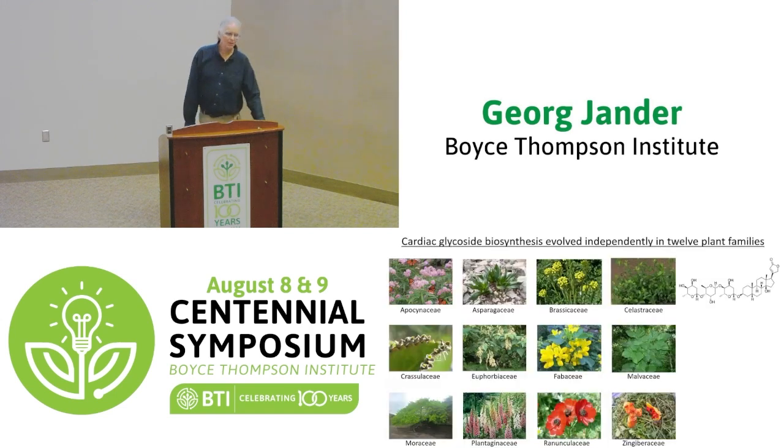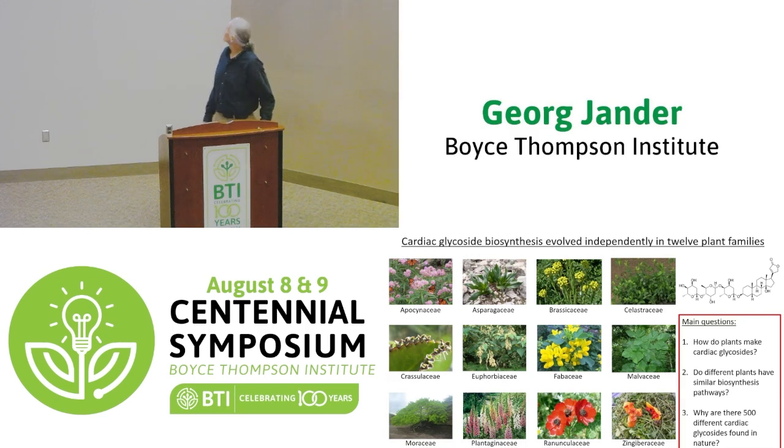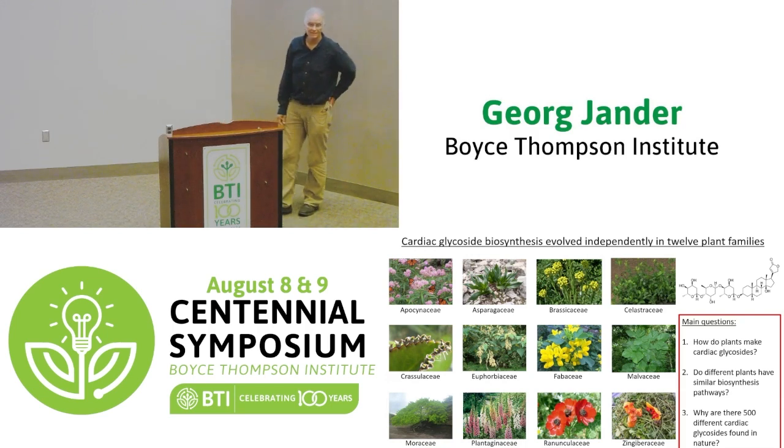Another common theme in plant defenses is repeated evolution of identical or very similar molecules. What we have here is a cardiac glycoside, and cardiac glycoside biosynthesis has evolved at least 12 different times in different plant families. And so we're studying plant biosynthesis of cardiac glycosides because these are important defensive and also medically relevant molecules. And the main questions that we're trying to answer now is, how do plants make cardiac glycosides? That previously wasn't known. Do different plant species that have independently evolved these pathways evolve the same or different pathways to make identical molecules?